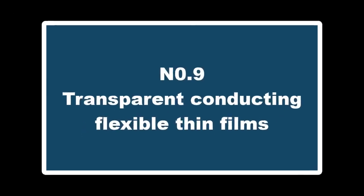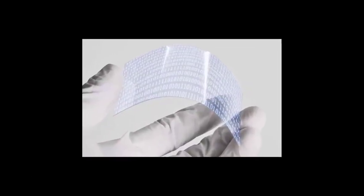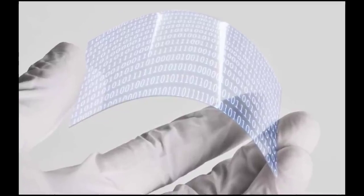Number 9. Transparent conducting flexible thin films. From integrated sensors that track our every move, to AI-driven personal assistants and SLR quality cameras, it's hard to imagine where smartphone manufacturers will go next. Facebook's Oculus team is betting that our addictive little devices will morph into portals for augmented reality, while Samsung's Iris scanner takes cybersecurity far beyond the now ubiquitous fingerprint scan.